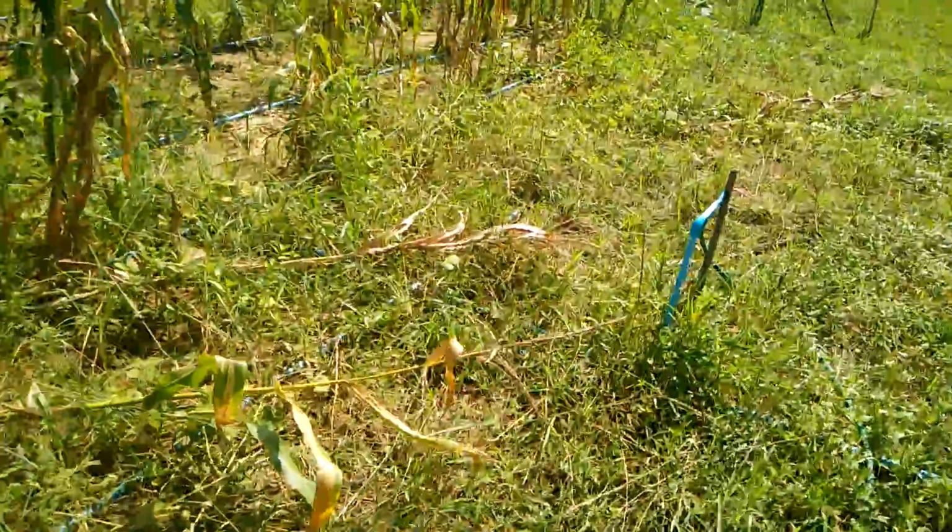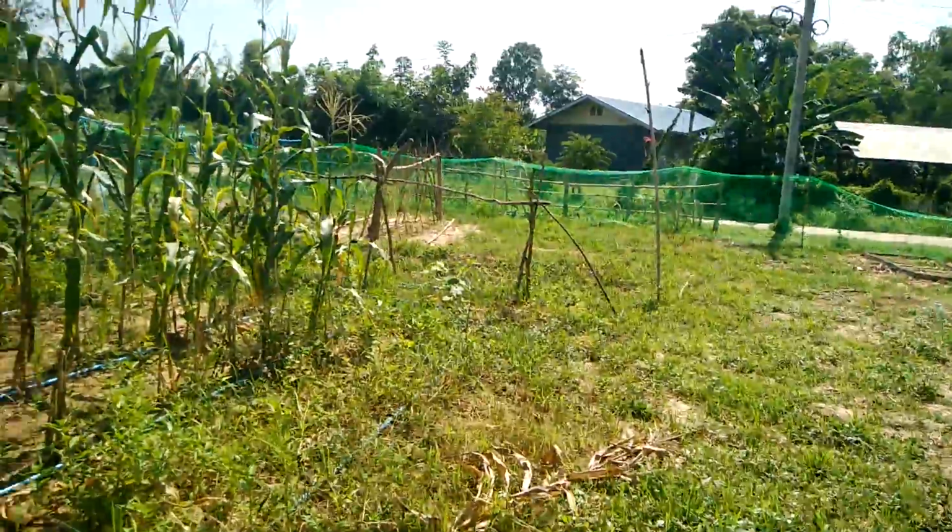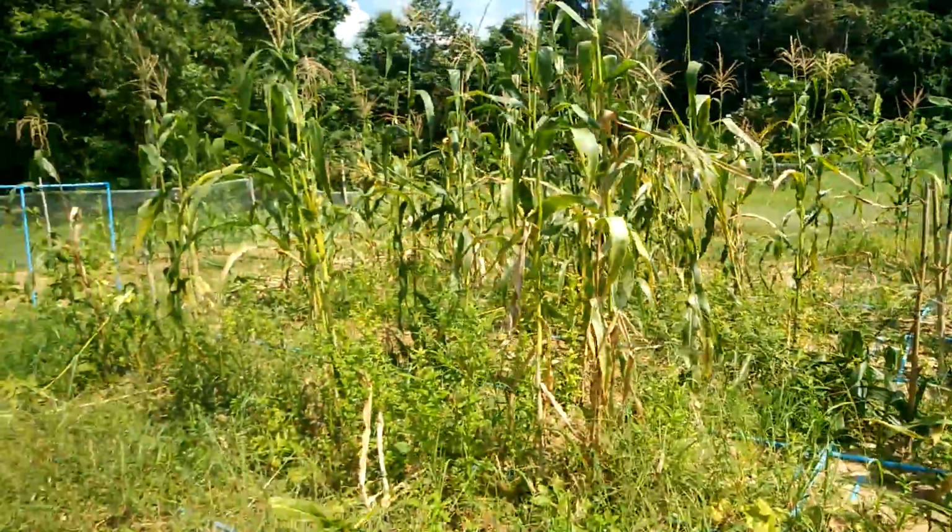It's like crack cocaine for a colored boy. You go crazy. You can't get them out. They're fiending. They walk that fence line as soon as the sun sets, trying to get in here to get some of that melon.